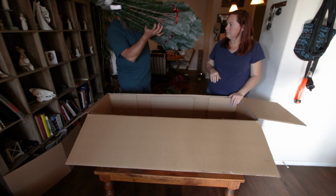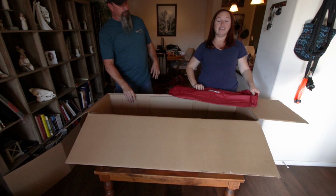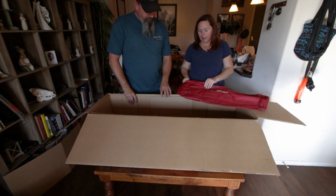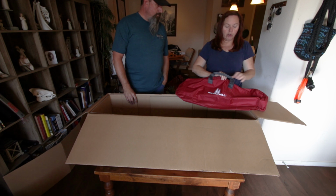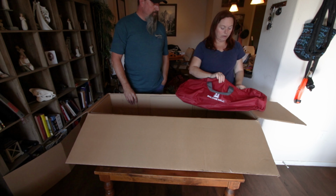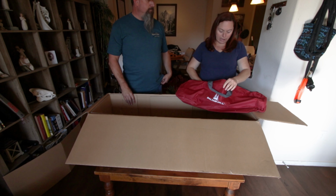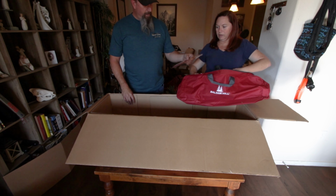And last thing in the box looks like it'll be the stand. This is a nice vinyl bag. And I believe these trees come with a stand. The Christmas tree bag. So this is the stand.